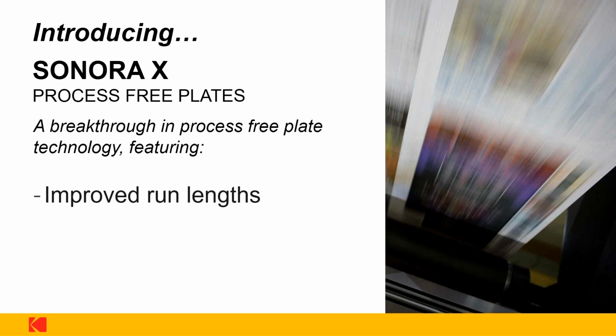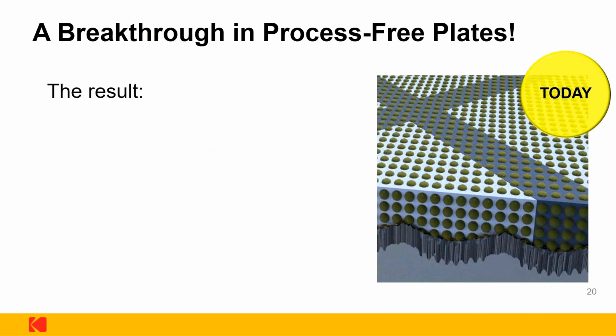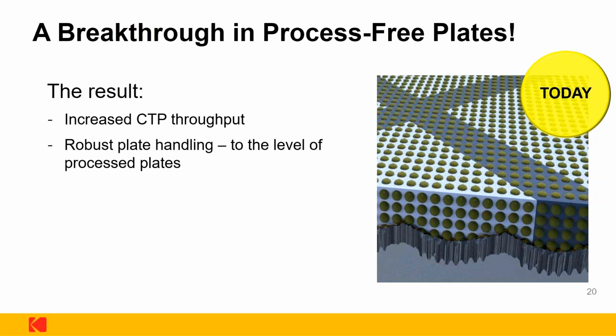One is an improved run length capability compared to Sonora XP and other process-free plates. The second, faster imaging capability. And third, they offer more robust handling. Now, what does this mean for you, the printer? Well, increased imaging speeds equals faster plate throughput. More robust handling equals much better scratch resistance, on par with wet process plates.